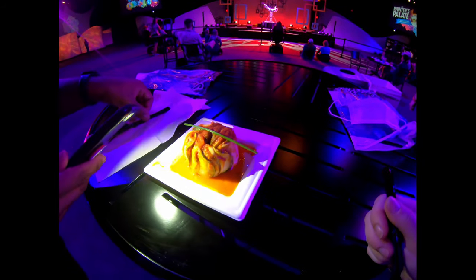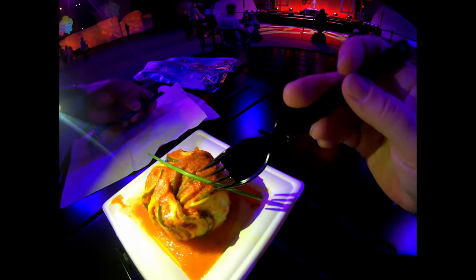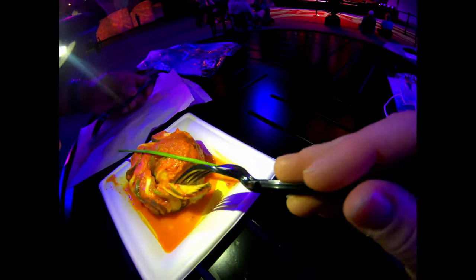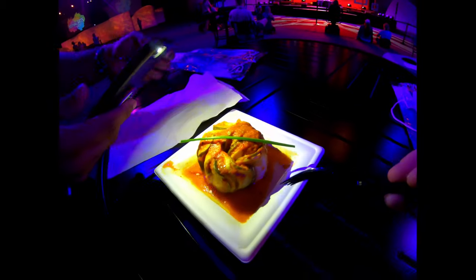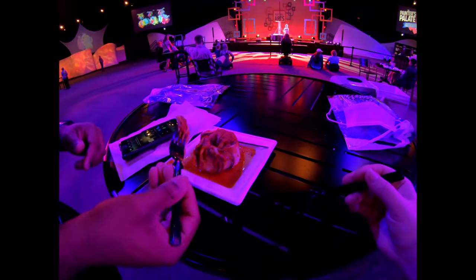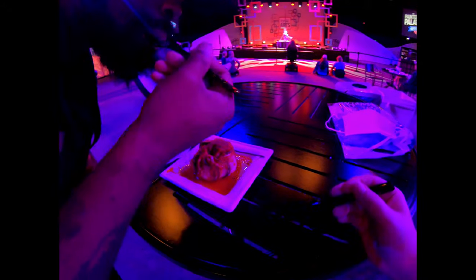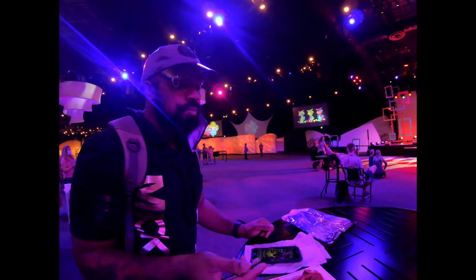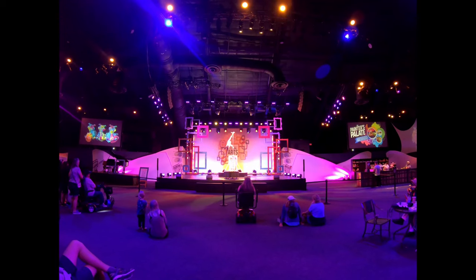Where's the eggplant? Right there. It's in between. Oh, okay, gotcha. I like to know what I'm eating when I'm doing this. Yeah, some good juice. Yeah. Not bad. Not bad? Mm-hmm. All right.